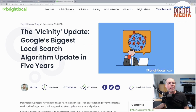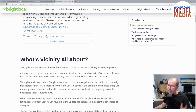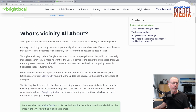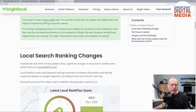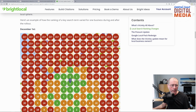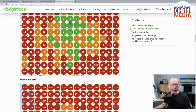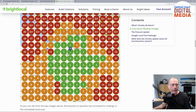You'll see that the report that came up from BrightLocal talks about what they call the Vicinity update. I can scroll through, and I'll have this report in the links below. What it's all about and how it's changed things, and this is what I want to focus on, are these two maps that Claire Carlisle was showing. This is what a search result used to look like if your business was in the middle, how you would be found, and quite possibly how it might look differently.